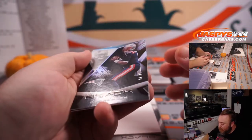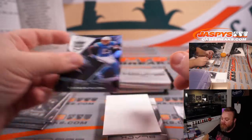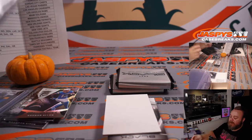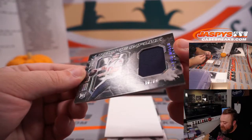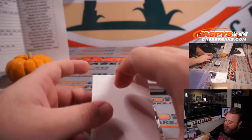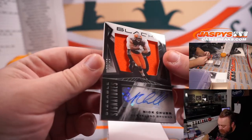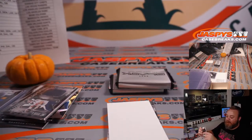You've got Cam Newton, 42 out of 75 for the Patriots, and Carl Martinson, and Keenan Allen for the Chargers, Sham Sonnenblick. We've got Davis Mills, that is 16 out of 99 for the Houston Texans and Jeffrey Punt. And another nice running back vet, 10 out of 10 this time. It's Nick Chubb. That is Cleveland Browns and Adam Bernstein.